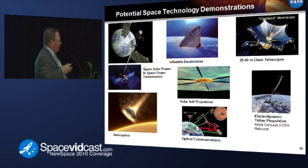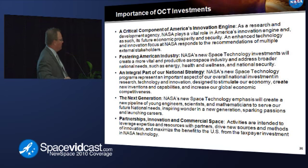So there are some very important near-term technology building blocks and demonstrations that can have a huge impact on the future overall architecture and create a lot of opportunity, not only for NASA and making the kind of activities that we want to pursue beyond low Earth orbit much more affordable and sustainable, but create opportunities for the things that commercial entrepreneurs want to do and help create those capabilities.